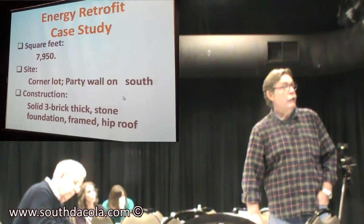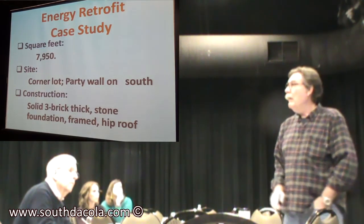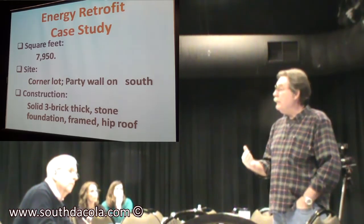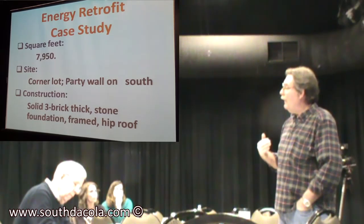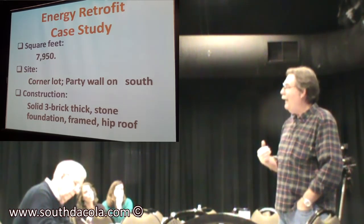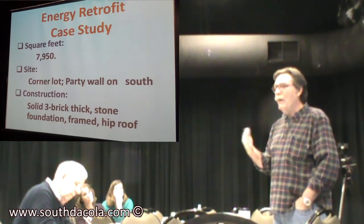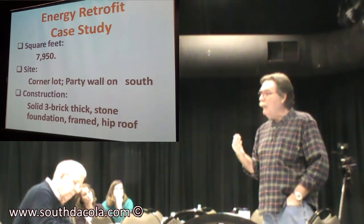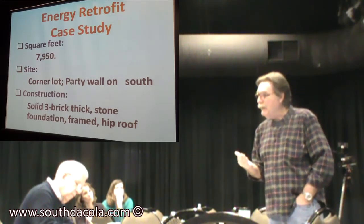But it's 7,950 square feet, it's on a corner lot. It's a party wall in the south. A party wall is an adjoining brick wall in the south, because the slave house is attached to that. And I grew up in Des Moines, and when I, you know, Hannibal with Mark Twain and Jim and all that, moved there and realized that Hannibal had more slaves per capita than any city in the country. It was entirely Confederate.